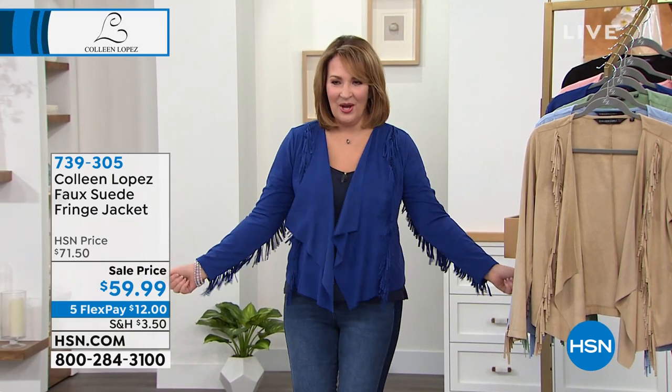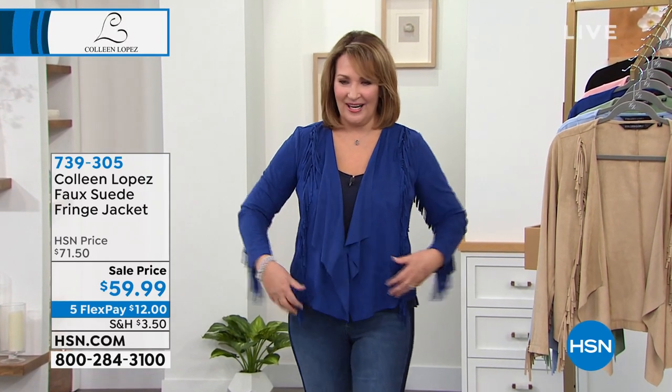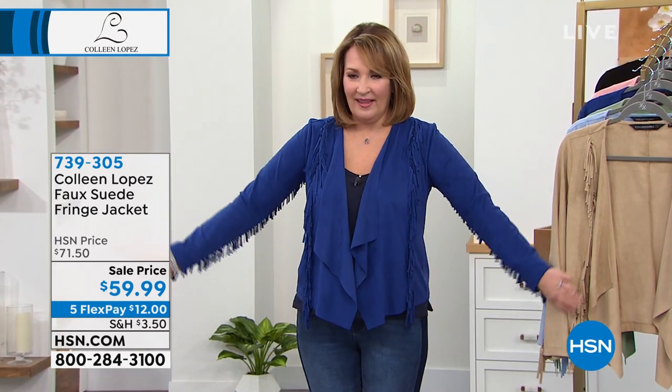Okay, so if you were not here last hour, we launched this adorable jacket. You might find yourself wanting to shimmy, wanting to wave, to move, because it has just the right amount of wow factor. It has the great little fringe detail that I love.